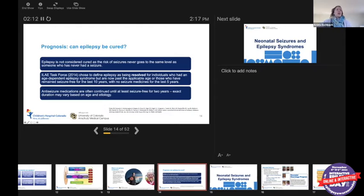As we're talking about epilepsy syndromes and how they may relate to prognosis, I just wanted to highlight one other thing that came out with the classification of the epilepsies a few years ago: the idea that epilepsy is not considered cured per se, but epilepsy can be resolved. This definition applies to individuals who have an age-dependent epilepsy syndrome but are now past the applicable age, or those who have remained seizure-free for the last 10 years with no seizure medicines for the last 5 years. This idea of resolved is really important.